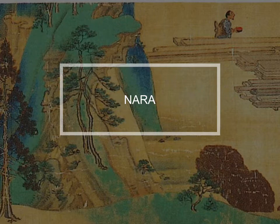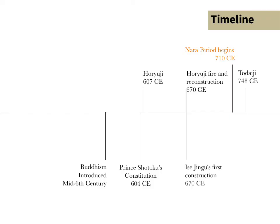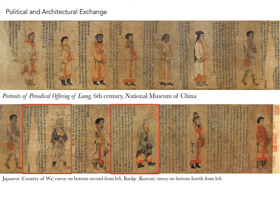All right. Finally, into Nara. Here's a timeline of events. Some of the shrines and temples that we'll be looking at fall before and just after the beginning of the Nara period. The beginning of the Nara period in the mid-6th century is marked by the construction of a national capital at Nara and the introduction of Buddhism from the Asian continent.